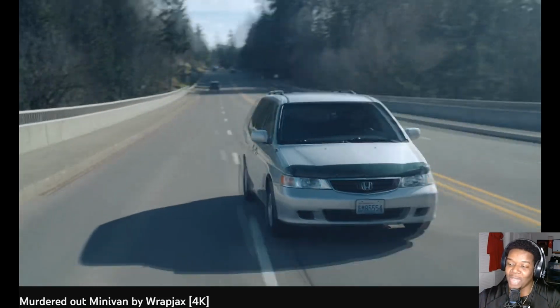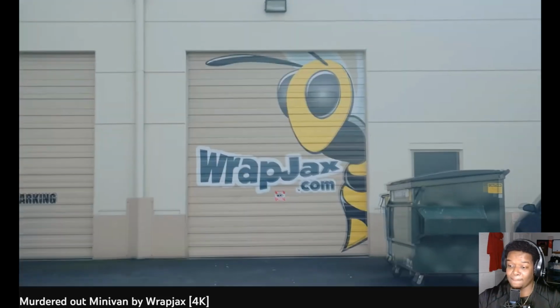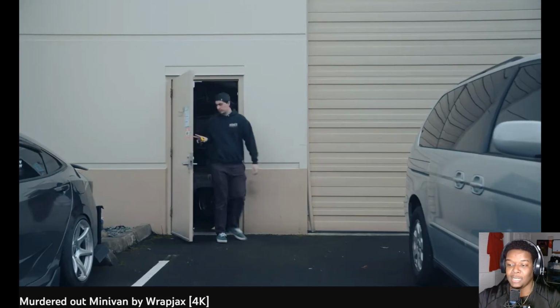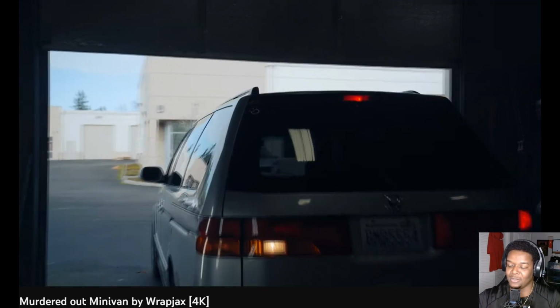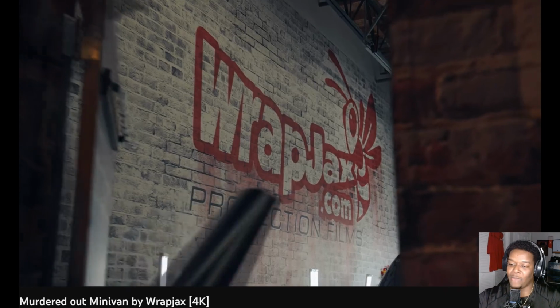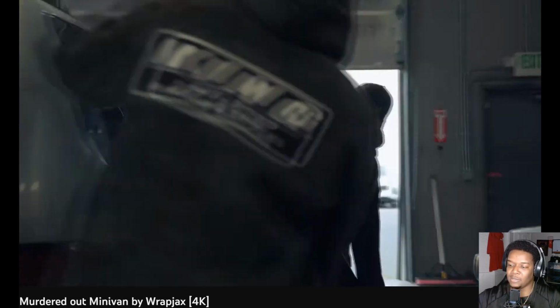How bored do you have to be to soup up a minivan? A minivan. I mean, a SUV, I understand. But a minivan, bro? They're gonna wrap this Honda minivan. That's an Odyssey, right?